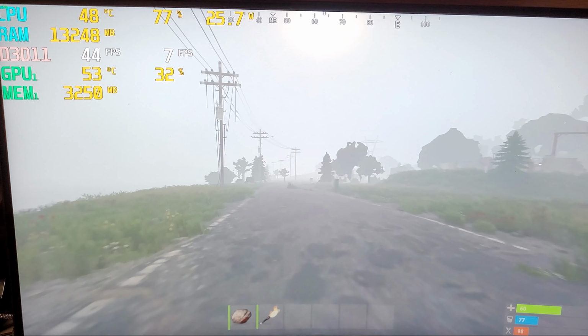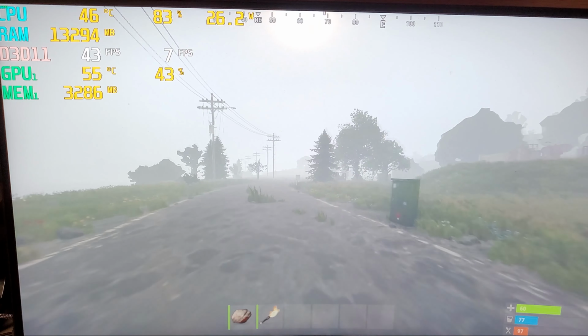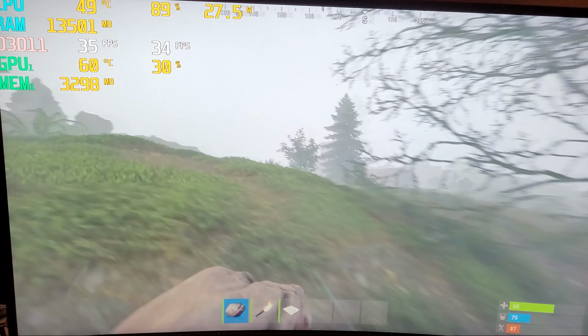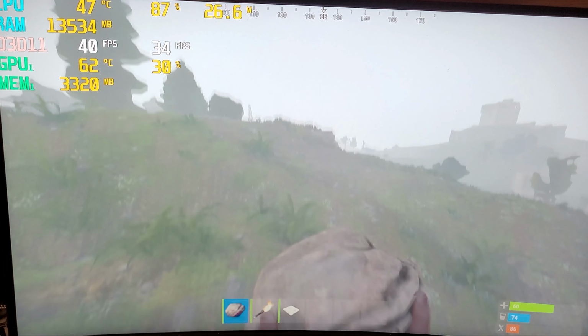If you want to play Rust, this is the next game we're testing, and the i3 4130 is doing a pretty good job so far. I'm currently in 1440p with roughly the medium settings, give or take. The i3 4130 is clearly the bottleneck of this system, but the 1080 and the 16 gigs of RAM is definitely putting in work as well.